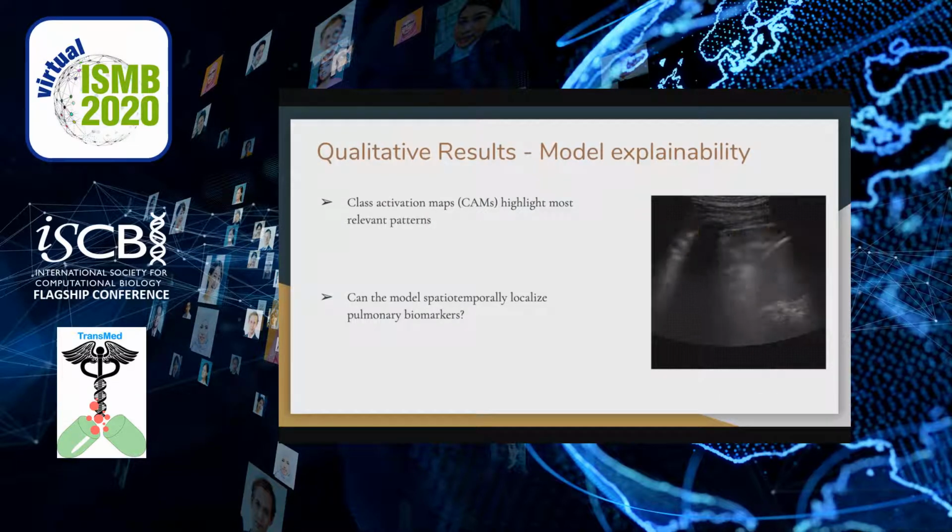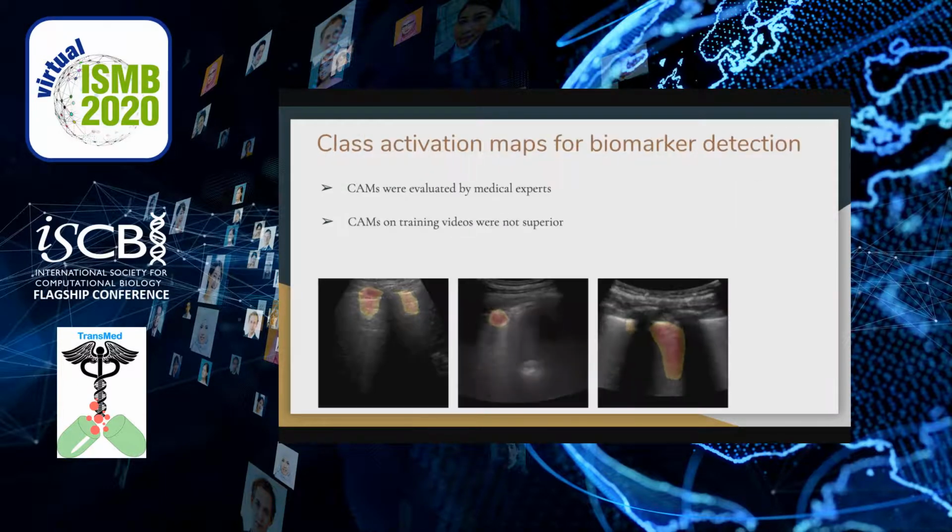So then we looked into class activation maps, which is a technique that can highlight the most relevant patterns in an image that drove the classification process. And we asked the question whether this can help to localize pulmonary biomarkers. And we see a couple of examples here. On the right side, this is a COVID-infected lung. In the middle, this is a bacterial pneumonia infected lung. On the left, this is a healthy lung.